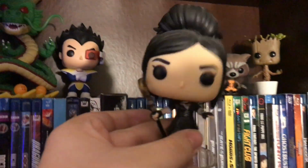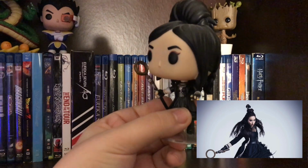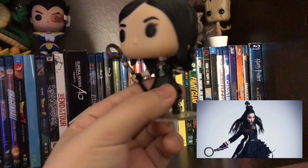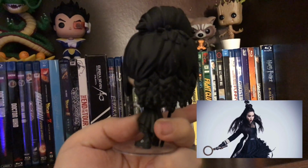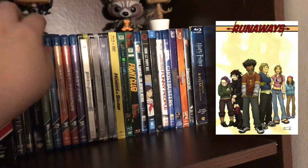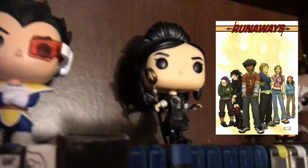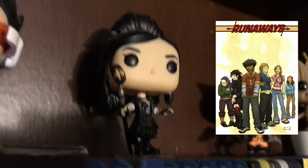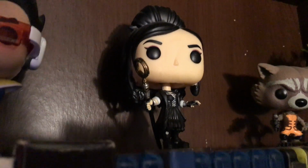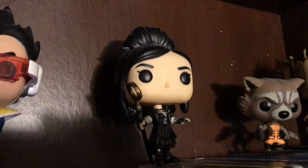Next up is Nico from Runaways, which is my favorite Marvel show of all time. I was a big Marvel Runaways fan when I was younger. I read the hardcover first issue nonstop when I was going through high school, and I always wanted them to do a live action version, and I think they did a pretty great job at capturing the essence of the book.